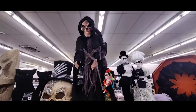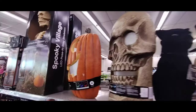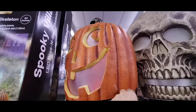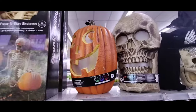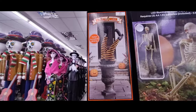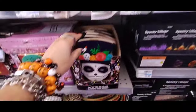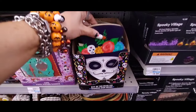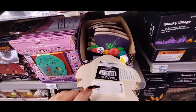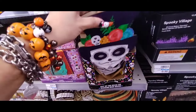He is $99.99 up there. And then the jack-o'-lantern, he just turns color, like different colors. Very much like the skull. And he laughs. And then, look at, we have the animated kicking witch legs, $29.99. And then we also have tabletop decor, Day of the Dead. Also lights up, and this is going to be... Oh, there's a girlfriend. Oh no, that's a boyfriend.